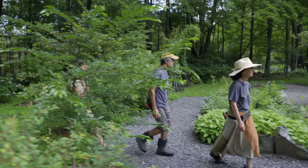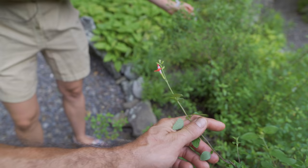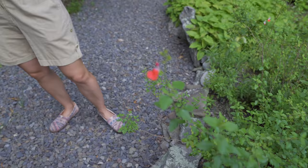I love this one, Hot Lips. That's Salvia greggii. That's almost hardy, but this is brought in as a potted plant, I'm afraid. Give it 20 years. Then this becomes like a zone 7 or 8.